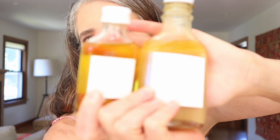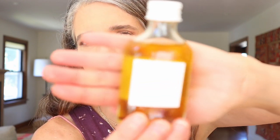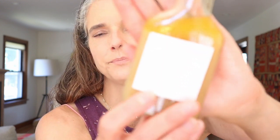And let me see if I can get these in here for you. These bottles are just so beautiful. It was just like the first thing I noticed when I received them. I just love this packaging. I just think it's so beautiful. So I'm actually gonna talk about this product first. This is the Waters of Root Flora.